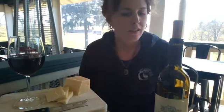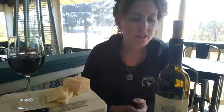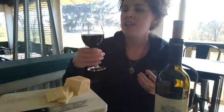And Chambourcin, you know, we do a drier style, but it can be made into sweeter styles with more moderate residual sugar. There's sparkling wine I've seen Chambourcin be made into. So it's very, very versatile, very resilient grape. And it is actually kind of like a vineyard manager's dream.